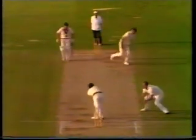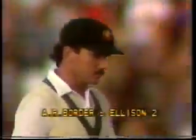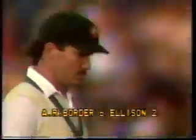Ellison to Border. Well, what about that? Border goes, clean bowled by Ellison, 36 for 5. Real drama. And that could well be the final clinch there. A very sad, dejected Australian captain there.